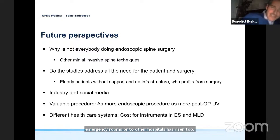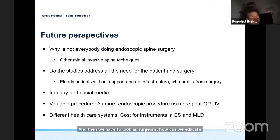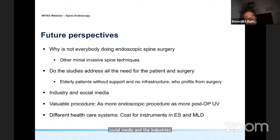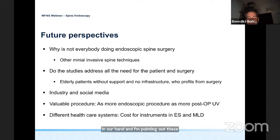And this is not the idea for the health insurance. And then we have to look, as surgeons, at how we can educate younger residents or younger surgeons about what's really achievable and what's not. Because, and lately we wrote a manuscript about this, social media and the industries are pushing surgeons to one side, and we do not want to end up in the situation where everything looks like a nail because we have a hammer in our hand. And I'm pointing out these little sentences for the discussion that may be coming up now.